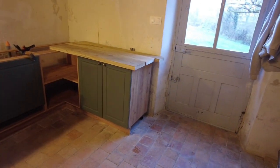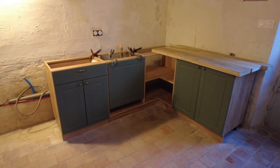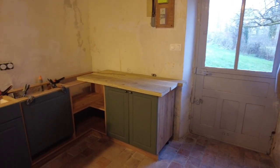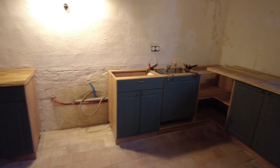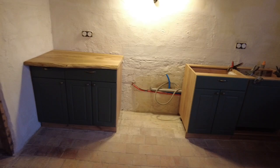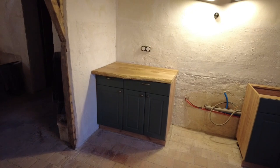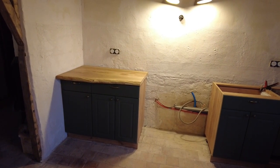These are not screwed down yet. They are just literally stood here just to get an idea of the layout. We're going to have a sink over there, big cream sink, nice lots of worktop, big cream and black cooker going in there, and more worktop on that side. But it's Saturday evening and I'm absolutely pooped, so I'm going home for a cold beer.